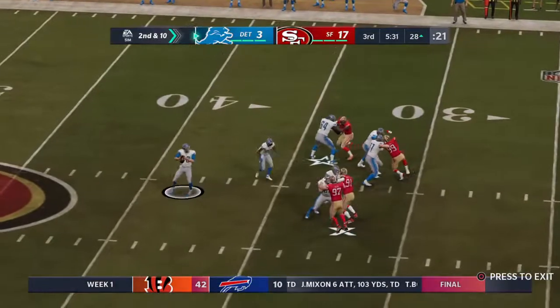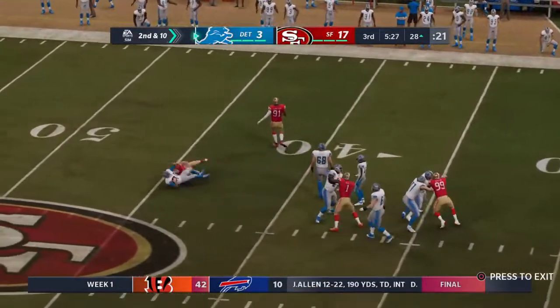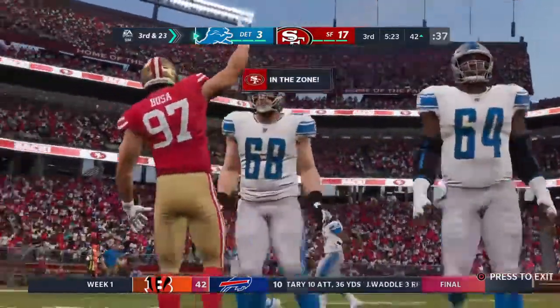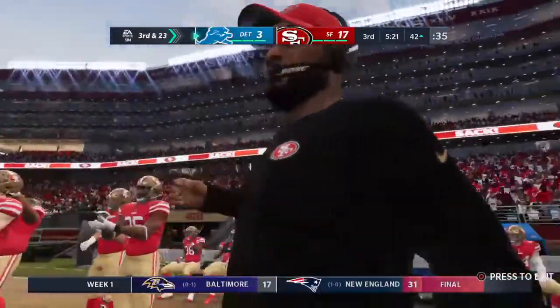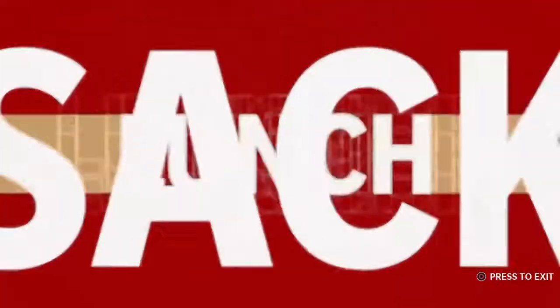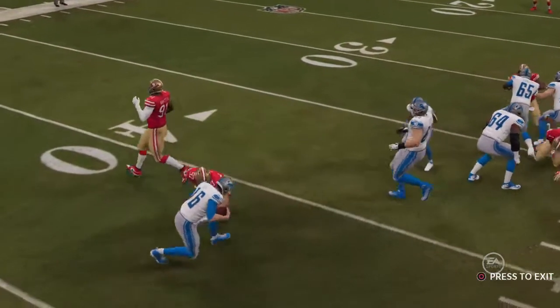Throwing on 2nd down. Goff. And down he goes. The 49ers get there. Nick Bosa picks up his 2nd sack of the afternoon. This has been a tough one for this offensive line. It appears almost like they've been on roller skates this entire game, the way they've been pushed around. 6 sacks given up in this one.